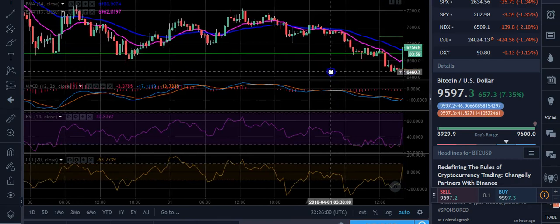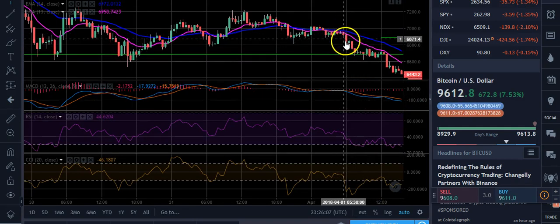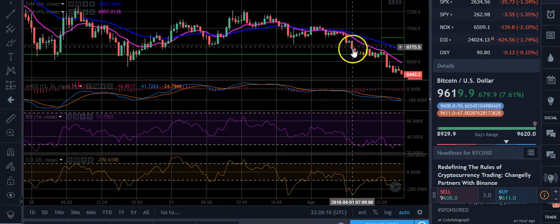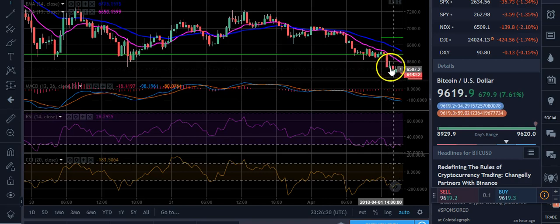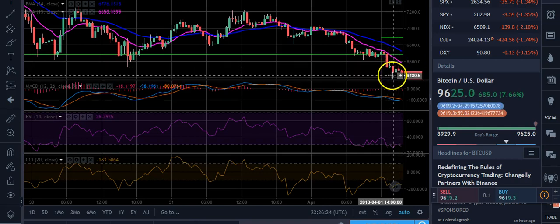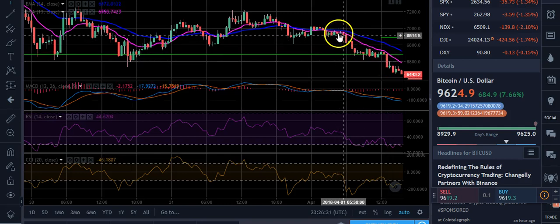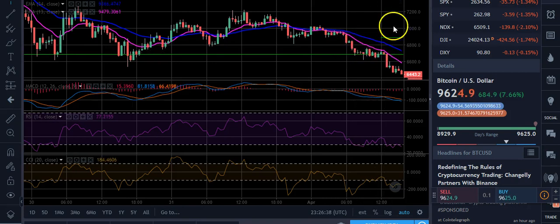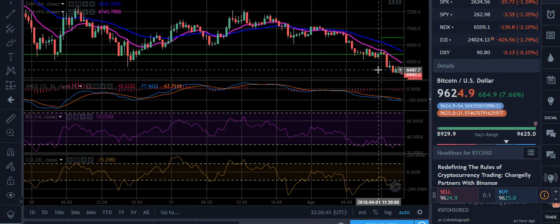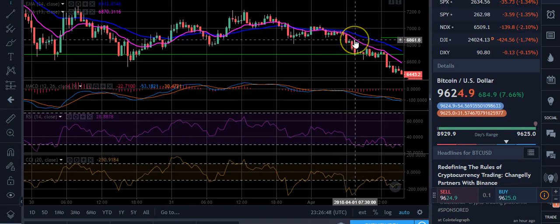So right here on this chart, we can see that this is one drop, two drop, it flattens out, three drop. Now on the third drop, that's when you want to buy. It's really hard to always buy at the very low, but if you wait for the triple drop: one, flatten, two, flatten, three, flatten. So really, you can buy any time from right here.